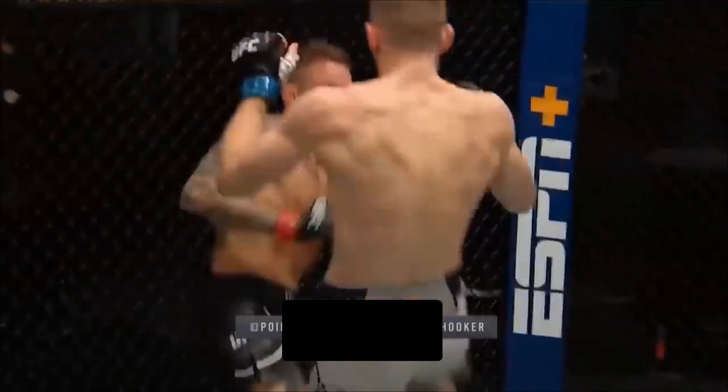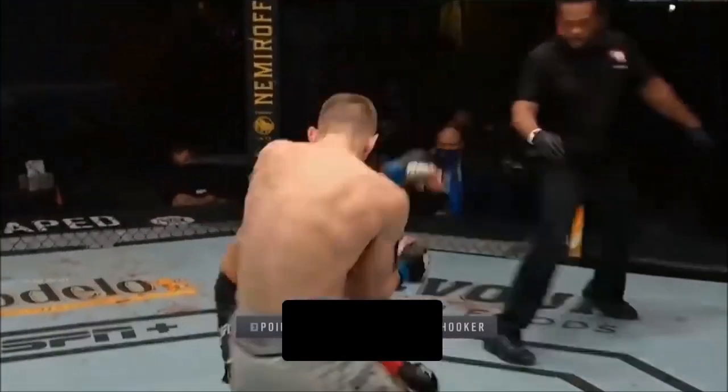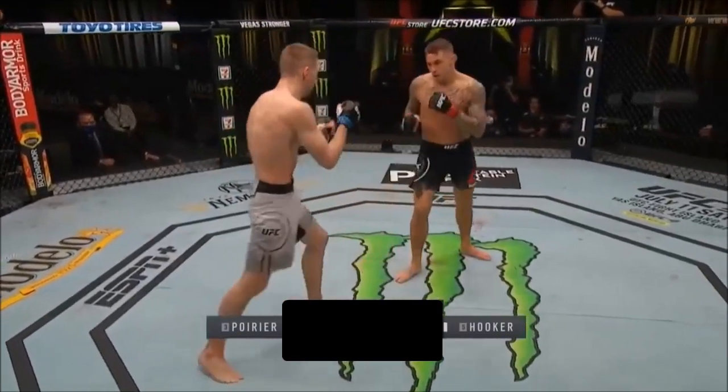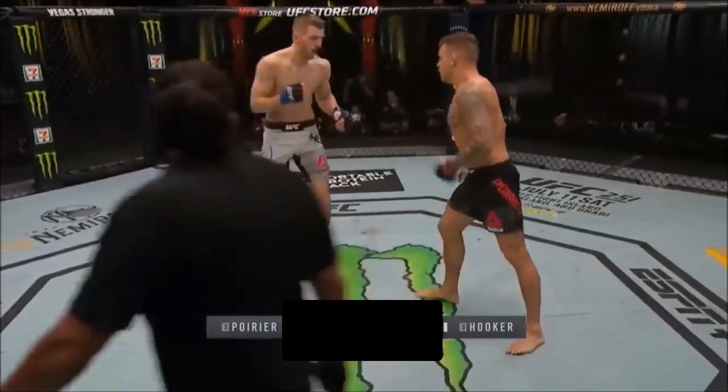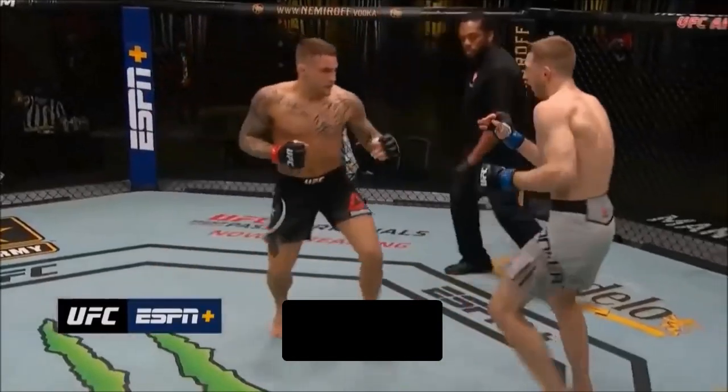Now Hooker connects again. He's landing shots, but the facial expressions, calm, composed, boom, fired back, landed a good shot. Hooker keeps throwing hooks to the body on Poirier. Poirier's going with that kick. Nice left hand. Yeah, a great start to a great fight. We're back in 30 seconds.